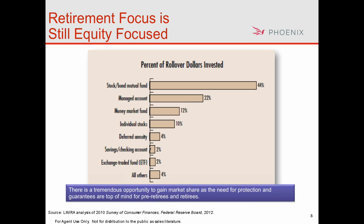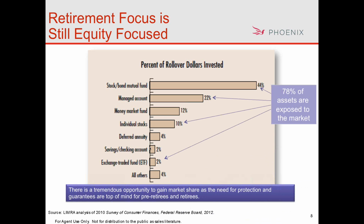And anecdotal evidence here is if you look at the IRA rollover market, okay, this is a sliver of what's out there. It's a big sliver. $393 billion was rolled over in 2012, projected to be close to $600 billion. But there's trillions out there. When somebody does a rollover, where do you think they place their assets? Stock funds, managed accounts, ETFs, individual stocks. 78% of the assets are exposed to the market. So we talked about investor behavior, right? This is proof of that. They've forgotten about the risk. They've forgotten about the volatility.